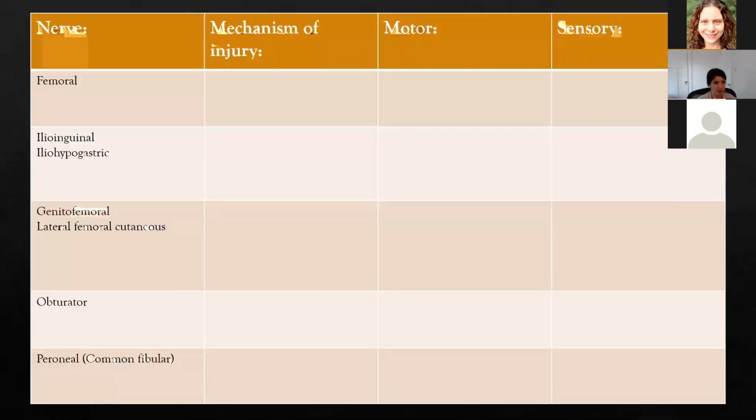All right, so I have this table here, and I thought we could go through the different mechanisms of injury, motor, and sensory deficits with each of these nerves. And on the next slide, we have all of the answers. So you guys can either type into the chat, or if you know the answer, you can just unmute yourself. But with femoral nerve, do you guys know some examples of mechanisms of injury?